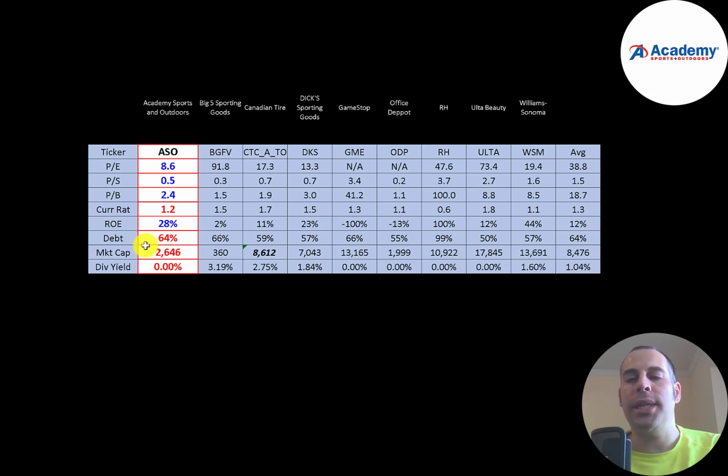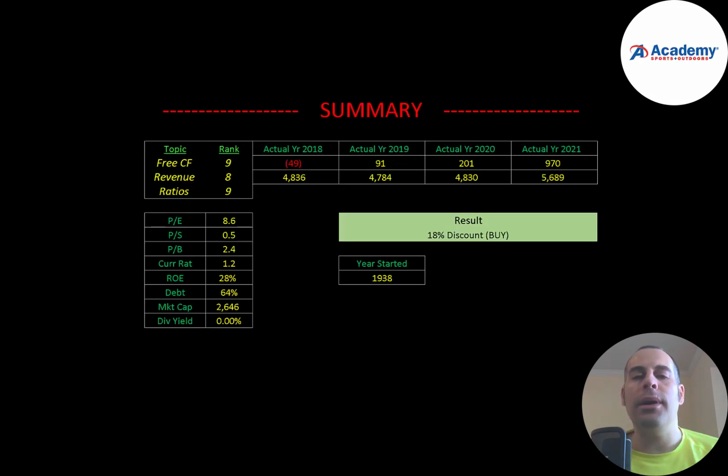They're about average in debt. They're one of the smaller companies on this list at 2.6 billion market cap. Average is 8.5 billion. And they don't pay a dividend. About half the companies in this industry do pay a dividend. So to summarize, I have them trading at an 18% discount.